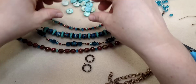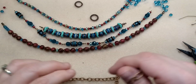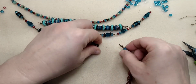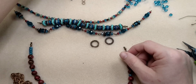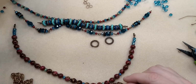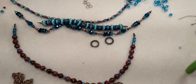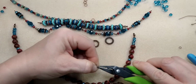So we've got our little loops here, or whatever those are, rings. And we're going to just hook everything onto the rings with jump rings. So grab a couple of little bigger jump rings. These are like 8mm that I'm going to use for this, because it needs to be able to go around the ring and everything. And it kind of adds to the boho look, I think. Normally I like to use smaller jump rings, but I think this will look good.